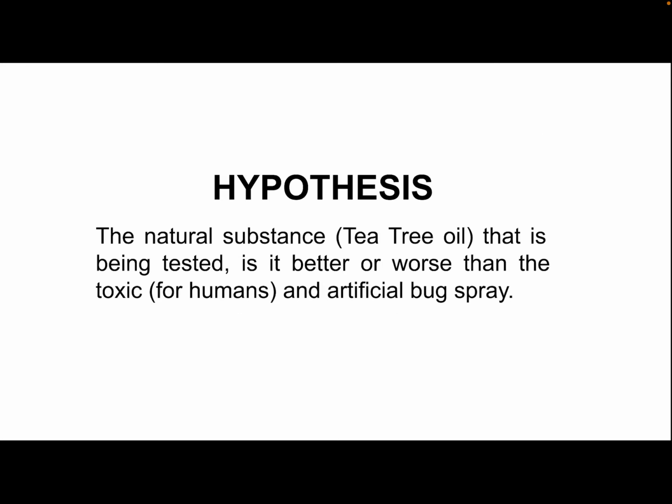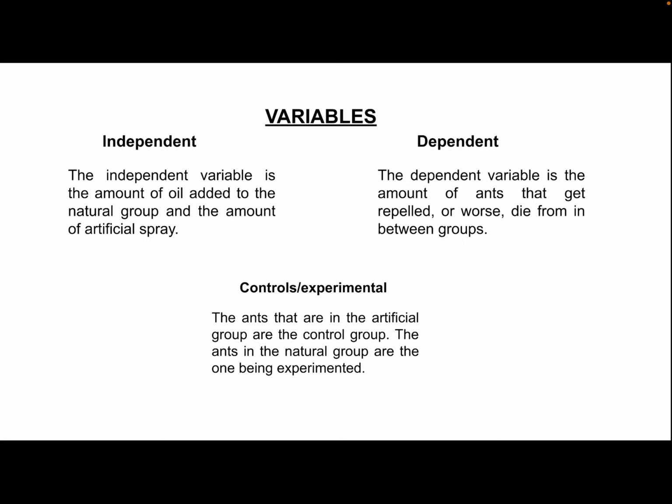Hypothesis. The natural substance, tea tree oil, that is being tested, is it better or worse than the toxic-for-humans artificial bug spray? Variables. The independent variable is the amount of oil added to the natural group and the amount of artificial bug spray. The dependent variable is the amount of ants that get repelled or, worse, die between groups. The controls and experimental groups. The ants in the artificial group are the control group. The ants in the natural group are the ones being tested.